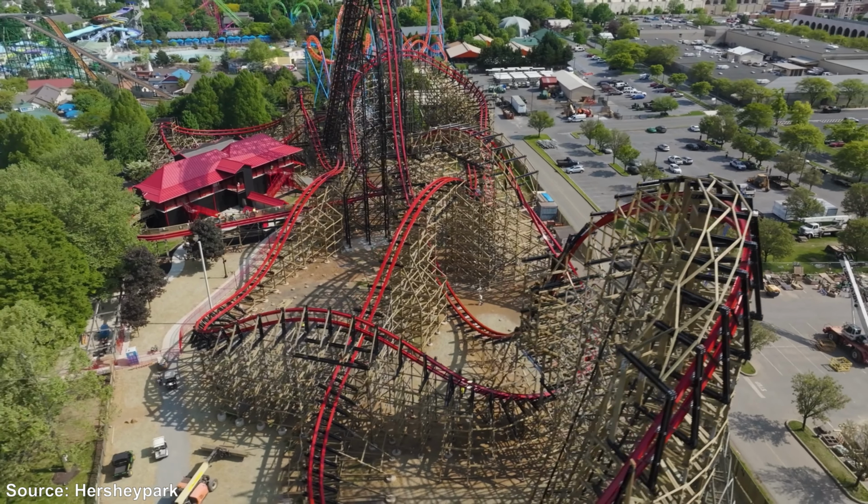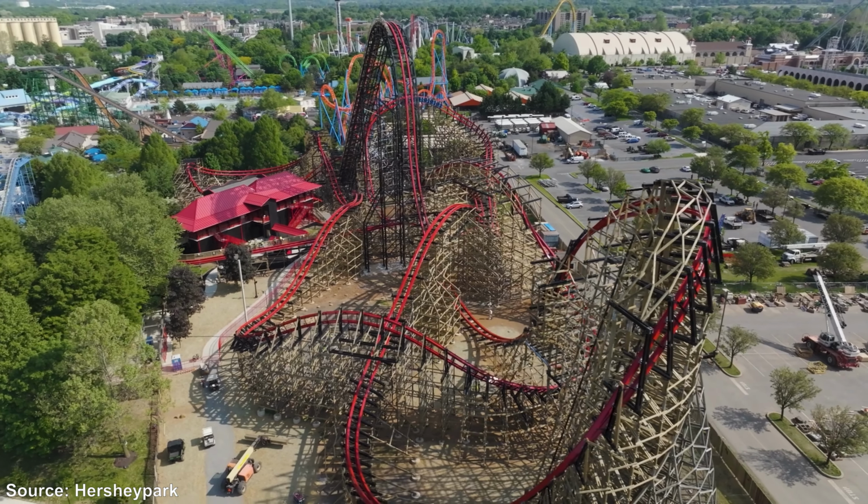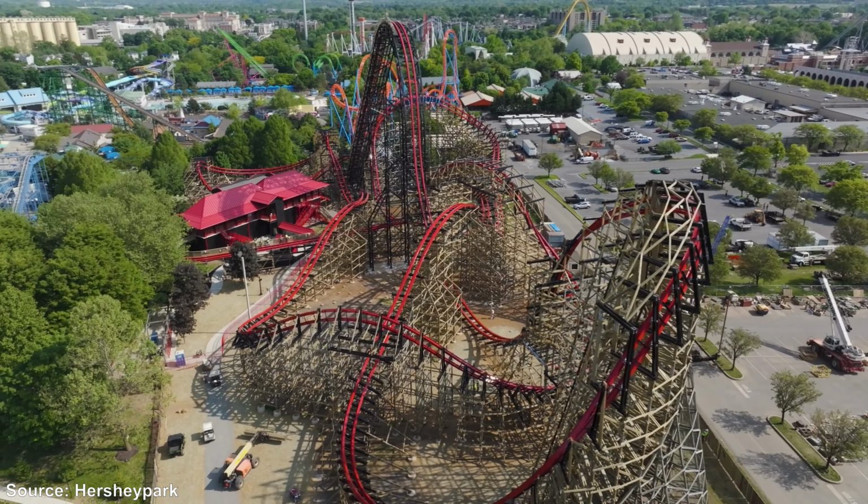Then you're going to pop up into a bit of a twist and shout type element where you're going to bank to the right before banking to the left into a wave turn. I'm really curious about this little bank because it does level out a little bit, so it could provide some good airtime, but we're going to have to see since it is pretty shallow, but it does look like it travels very fast over this element.